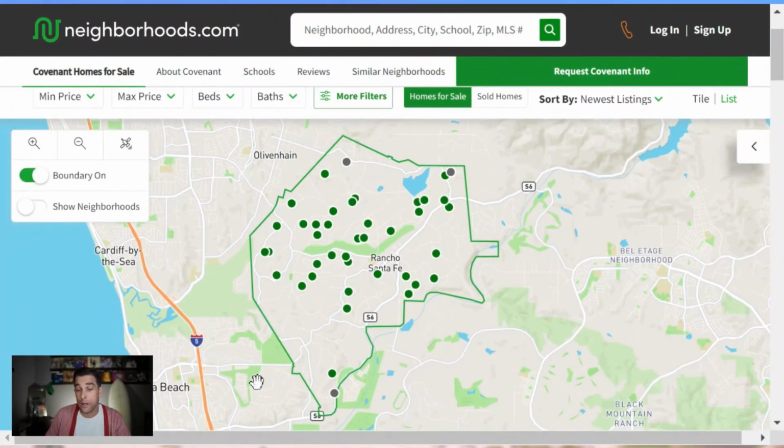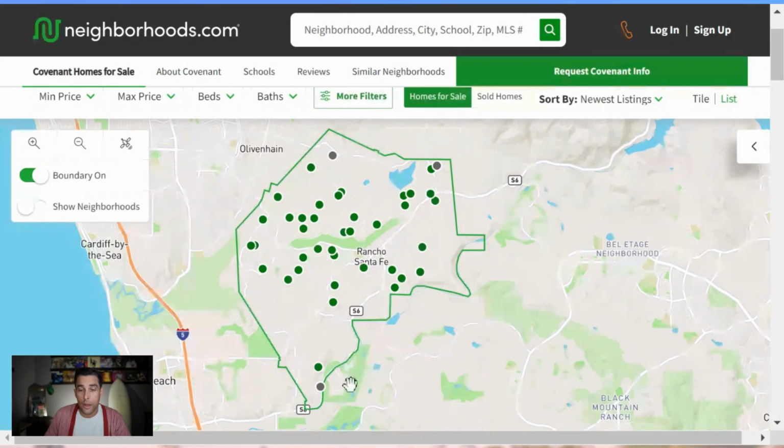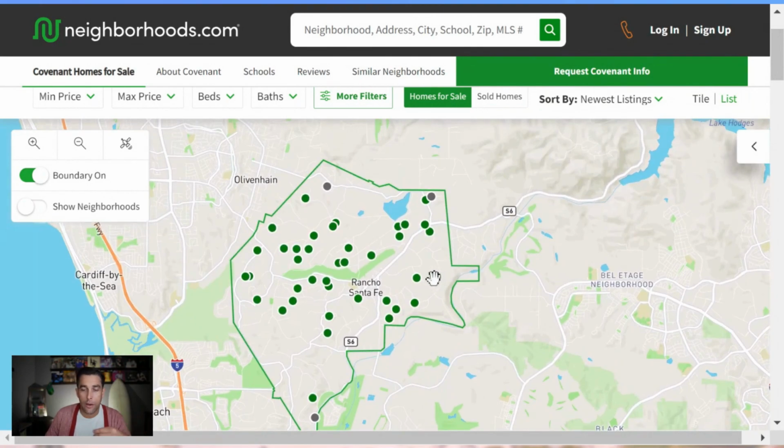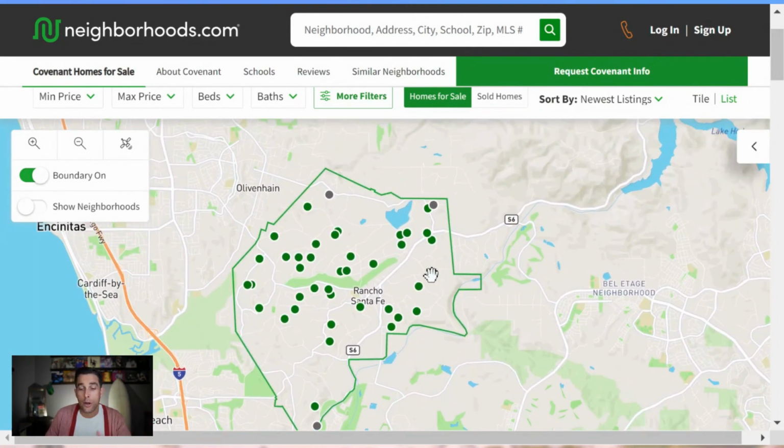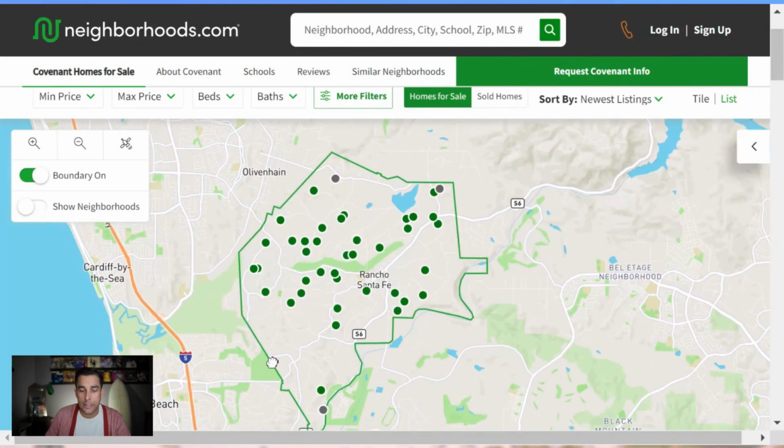And here's a little bit of a closer outline where you can see, it cut off that whole bottom part here, but here is a general outline. Make sure to double check because there's a little bit of nuance in certain little areas where it seems like it'd be Covenant, but it's not. But for the most part, you're going to be good. If you're specifically looking for the Covenant in Rancho Santa Fe, you can see this outline right here.